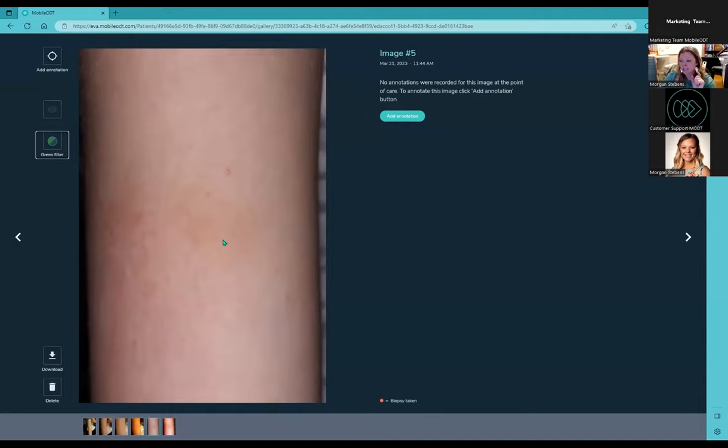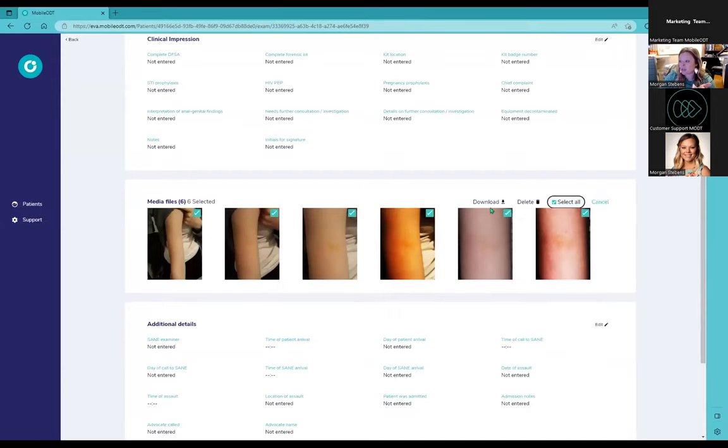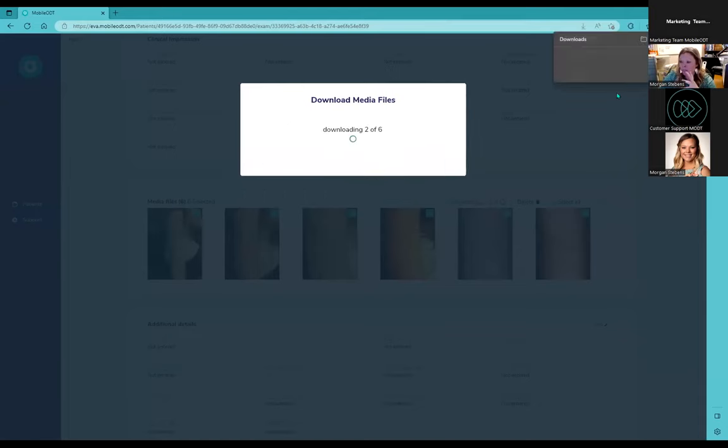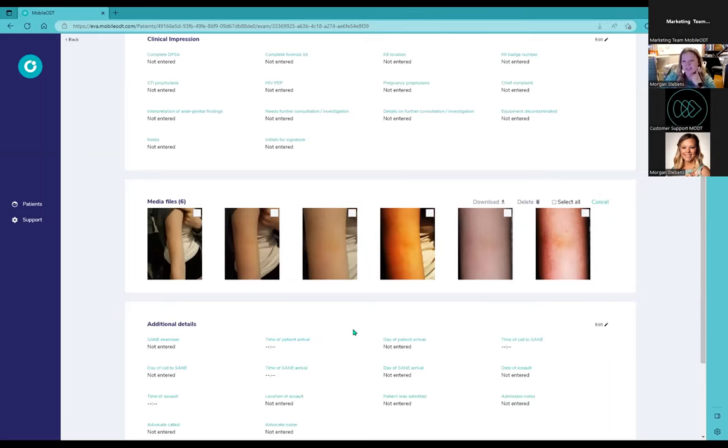So that's what the portal looks like. You can download just the single photo or you can download them all. The way that you do it is you go to select all, and then download, and it just downloads into your system. So it's going to take a minute. You just go to your files. I'm not going to do it because there's no reason to, but you just go into your downloaded stuff, and then you move them to whatever file you would like them in. So that's as easy as it is to utilize the system. And some of the benefits of using the EVA system for those vulnerable populations of patients.